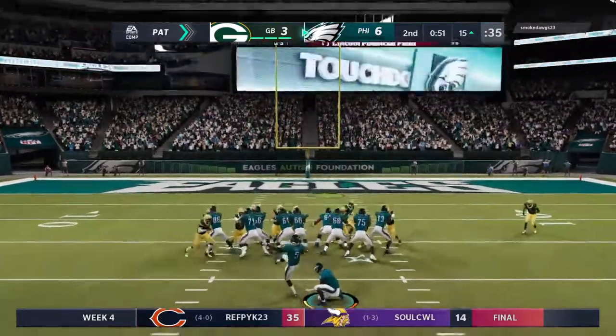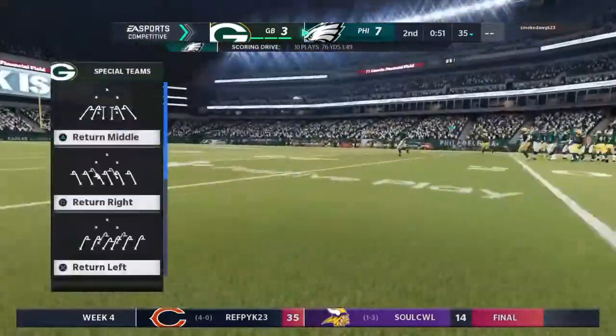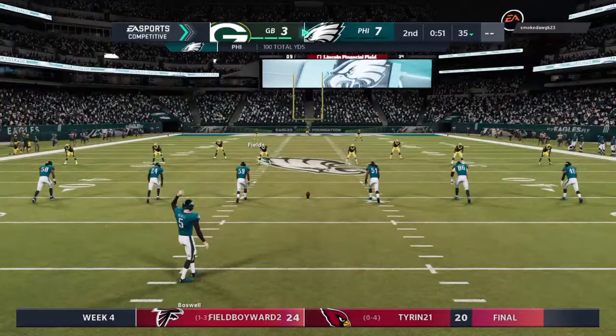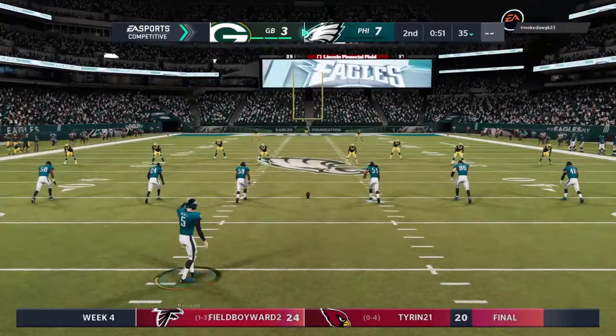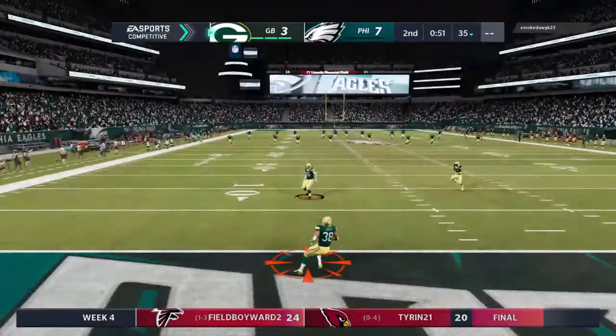Precision, precision, precision. That's the definition of it right there. Great pass, great catch for the score. Yeah, people talk about arm strength all the time. Well, if you're not precise and you're not accurate, your arm strength really doesn't matter. We saw a little bit of everything with that throw.